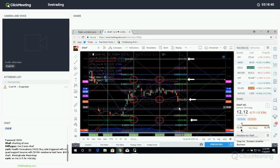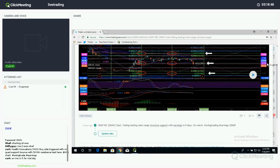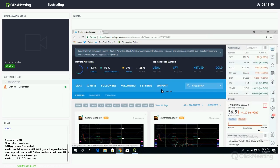Watch this quad wall, support down here. We cover it in our swing trading platform. We have traders that trade it, and so I don't have a choice but to cover it. It's a going concern in the markets. It's just really tough to trade.